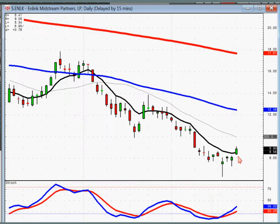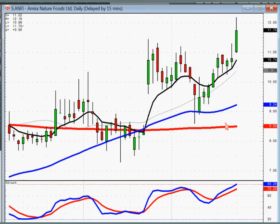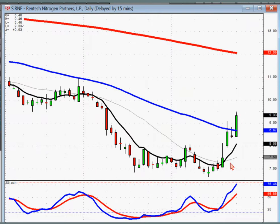ENLK. Nice little doji gap up. Some potential there. ANFI. You can see how this is broken out through this level with a doji gap up. Would suspect more upside from here. Let's see, RNF. Yeah, that's a good looking chart also.